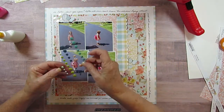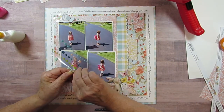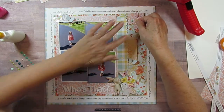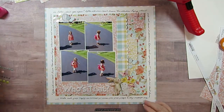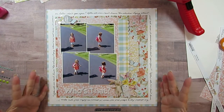And I'm staying really close to the sketch because it's perfect for this picture, I think. So I really like it. I think it's just right. Okay, so I will have close-ups at the end.